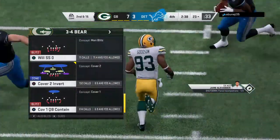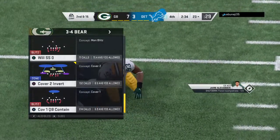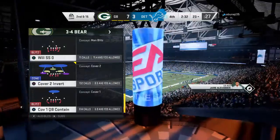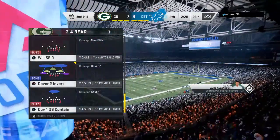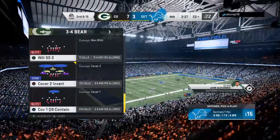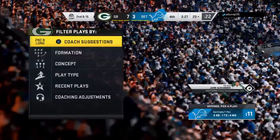This linebacking corps, they've done a good job of keeping that running game in check, haven't they? They certainly have, and what they'll also do when this game is over is thank the guys up front, the big defensive line, because they've kept them clean, so to speak, not letting blockers get to them, allowing them to run to the football and keep that running game bottled up.